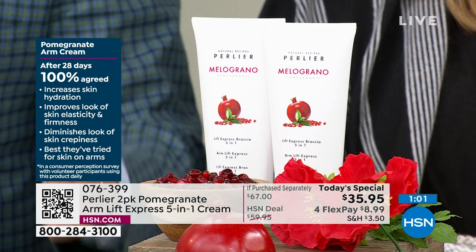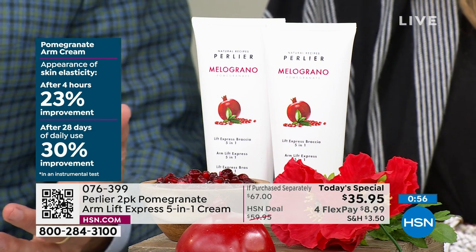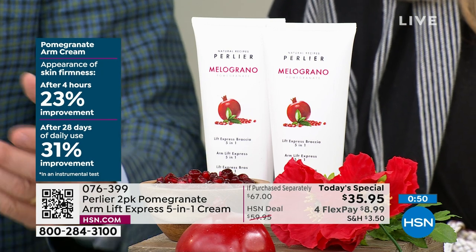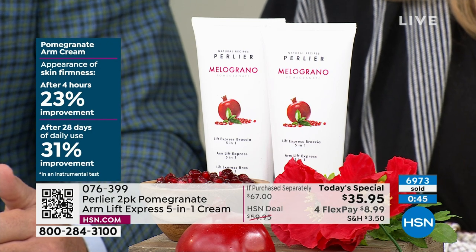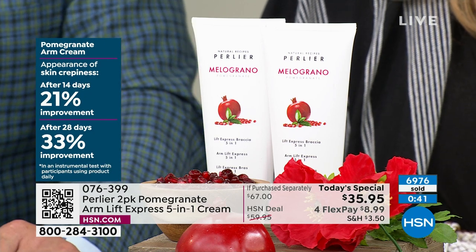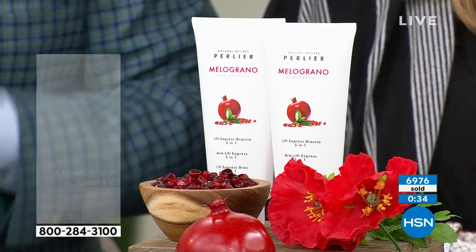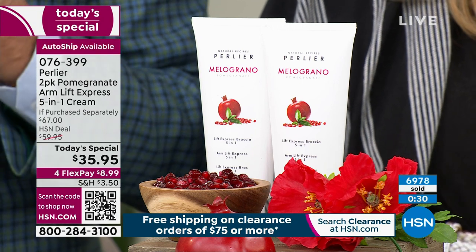So this is what you see after the 28 days. Everybody was in love with this cream. And then the clinicals prove it. This is really, I think, where you guys have set yourself apart, because there's measured clinical scientific results that show that after 4 hours, your skin is going to be improved. The firmness, 23% improvement. Then the crepiness, and then after 28 days, it just gets better. Firmness goes up. Elasticity, crepiness, smoother skin, hydrated skin. Softer, we can say, skin.